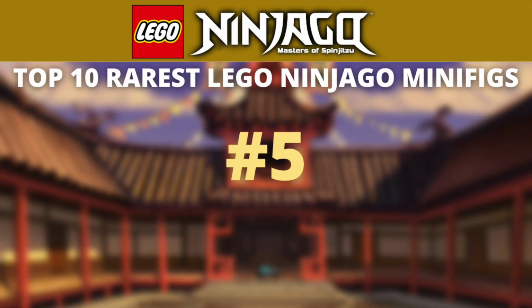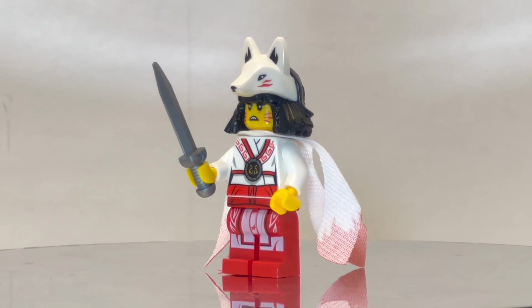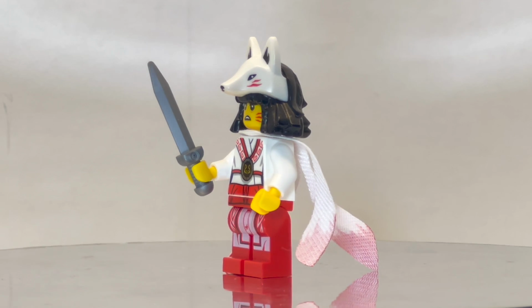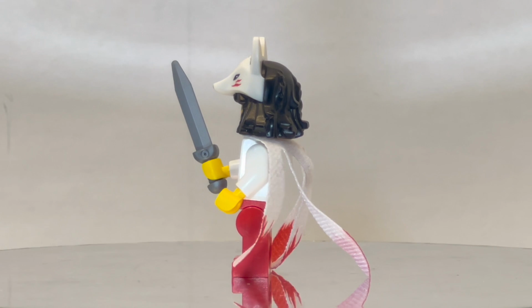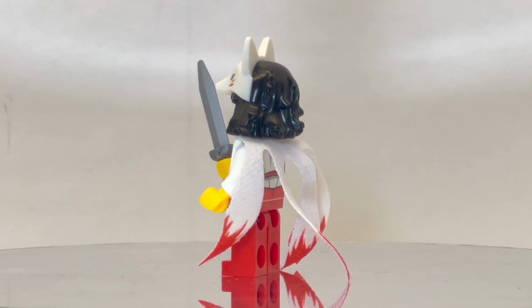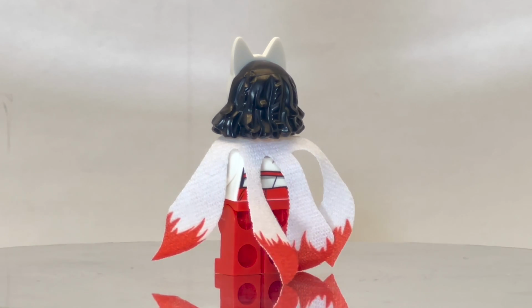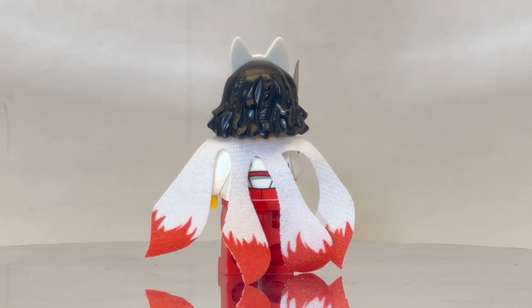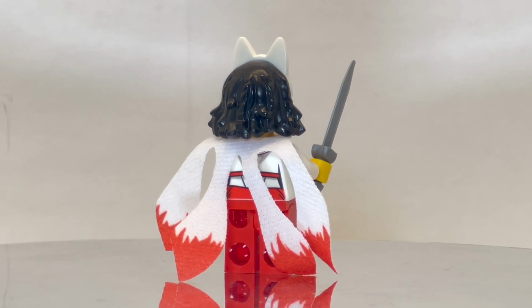With that, we can now move on to number 5, and coming in at number 5, we have the Akita minifigure, one of the more recent minifigures from this list who never appeared in a special magazine gift, which is why she is so rare. The value used on Bricklink is around $37, with the value new being $37 as well, so really just hovering around that $37 mark.